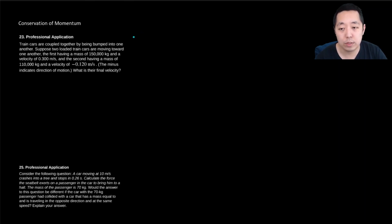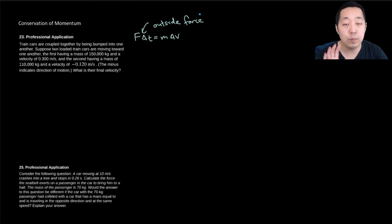Because one of the things that we talked about, with the impulse momentum theorem, is that in order to change the momentum of an object, we need an outside impulse or an outside force. Okay? No impulse means no change in momentum. So that's the scenario we're talking about for conservation of momentum, is that there's no outside force in the system.